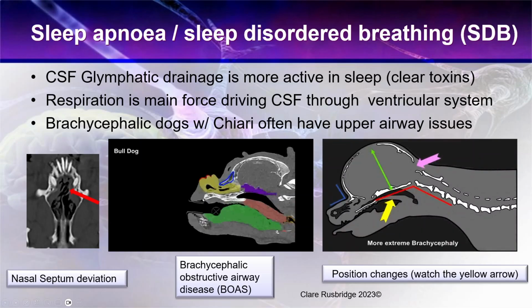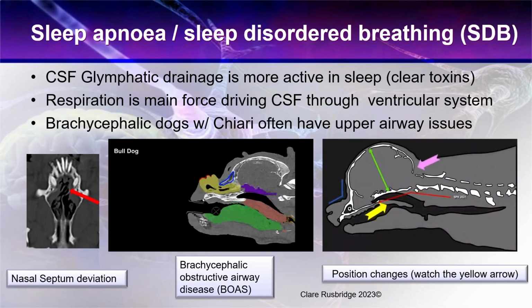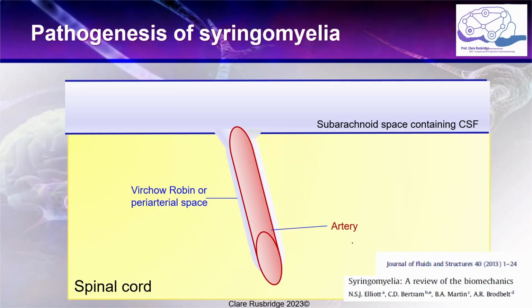So what is the pathogenesis of Syringomyelia? How does that fluid actually get into the spinal cord? Well, this is the bit which is most debated, and what I'm going to do is give you the theory which is the most accepted, and leave it at that, because there are a number of different theories, and I've put down the reference here of that most accepted theory, which is actually 10 years old now.